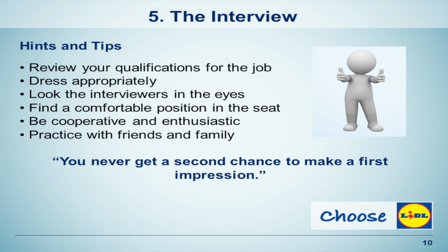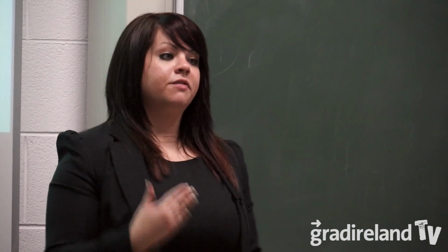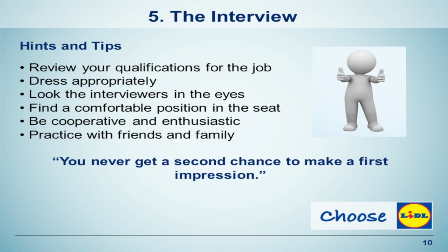Dress appropriately. Again, it's important. I would always recommend to wear a suit or something similar for girls to an interview, because you do want to come across professional and you're taking this serious. Okay, but again, it comes back to just double check and see what way they dress within that building that you're going to.